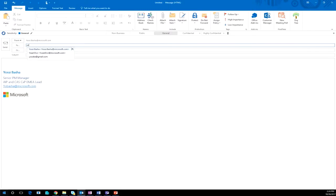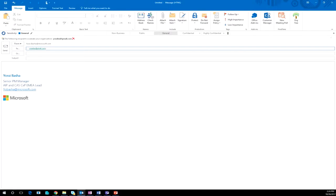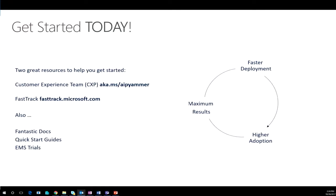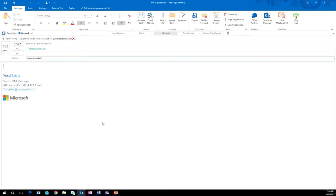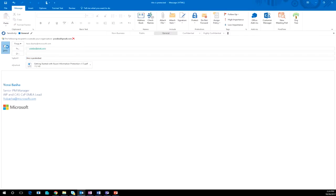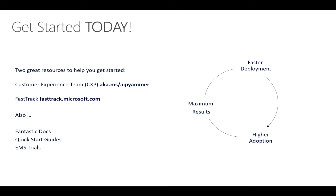So let's send this email to my Gmail account. And I'll say this is protected. And let's even add an attachment to that. Let's add a PDF. And let's send it. So let's switch to Gmail, which is the hardest part, right?